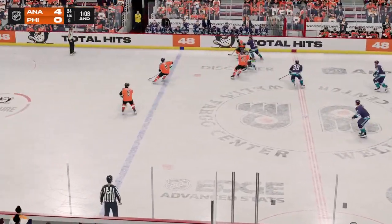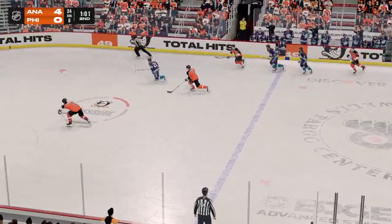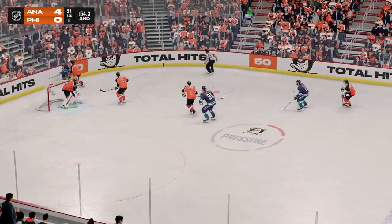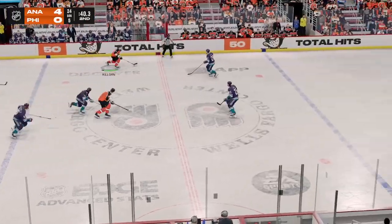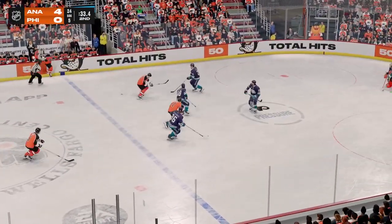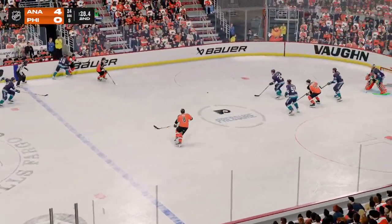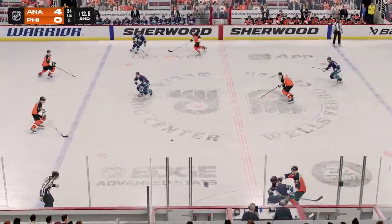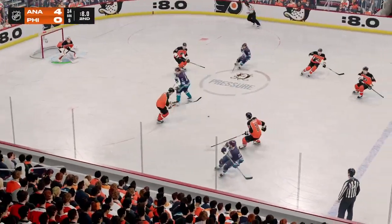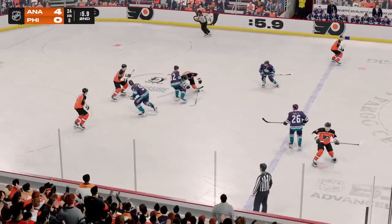The Ducks take possession of the neutral zone. And that's a great heads-up play in the offensive zone. The Flyers have it behind the cage. Here they come up along the wing. Great reach with the poke check by Darlene. Anaheim's got a hold of the puck. Pushes it across to Boldy. Pokes it away to stay on the attack.